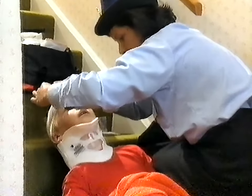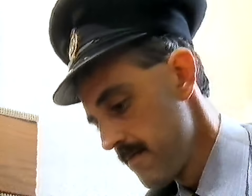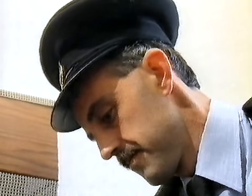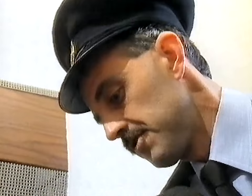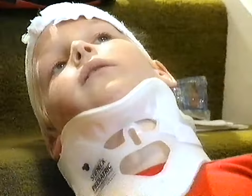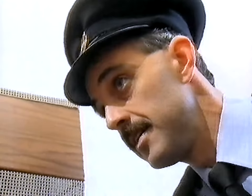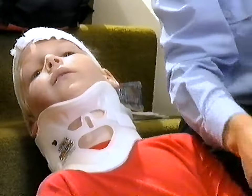Okay, nice and gentle. Okay, Richard. How's your leg now? I'm just going to put the straps around the splint there. There you are. Okay. Too much pain?